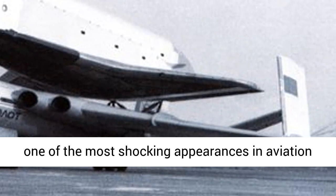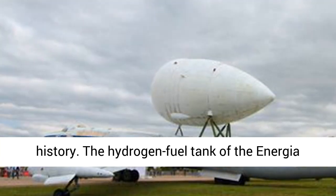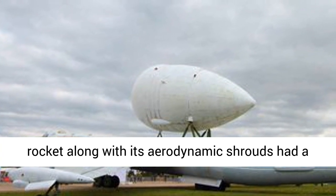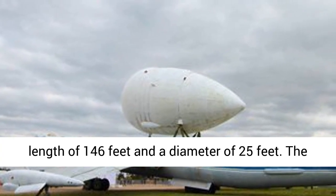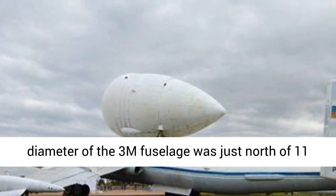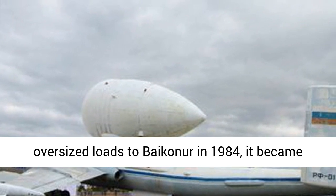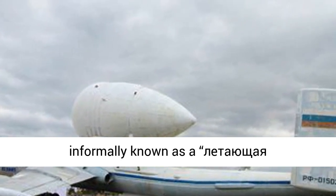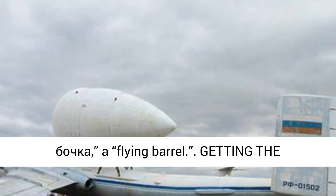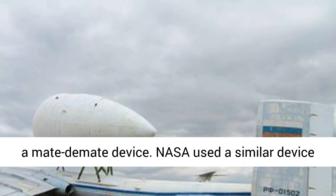The improvised air transporter would go on to have one of the most shocking appearances in aviation history. The hydrogen fuel tank of the Energia rocket, along with its aerodynamic shrouds, had a length of 146 feet and a diameter of 25 feet. The diameter of the 3M fuselage was just north of 11 feet. When the aircraft began hauling its oversized loads to Baikonur in 1984, it became informally known as a flying barrel. Getting the job done.